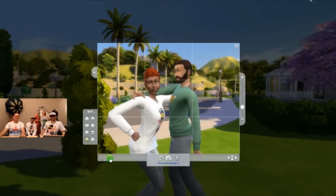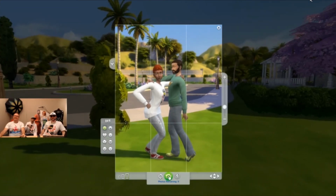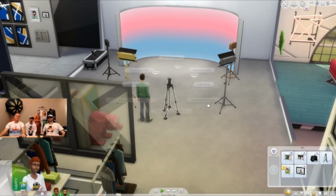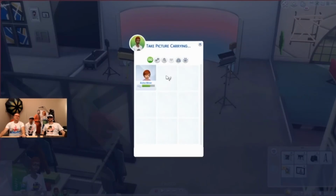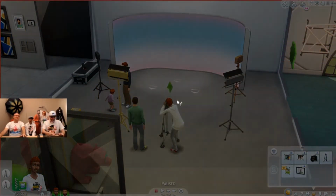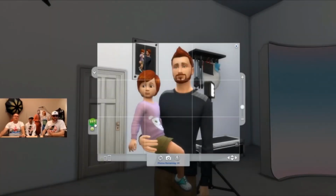I don't know whether modders might add more poses to this to fit in with this skill. And now we have take a picture carrying. You can take pictures with toddlers now. You'd say take a picture carrying, like they did. They brought some more Sims on the lot. And there we go, just different poses.